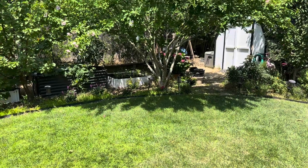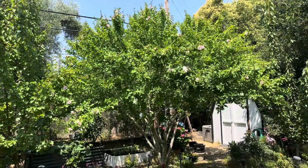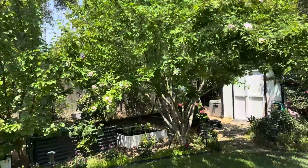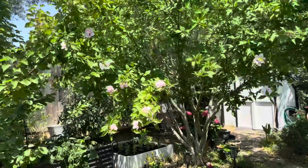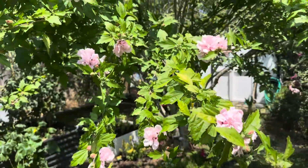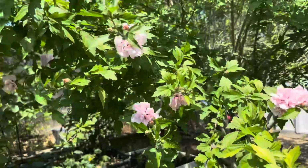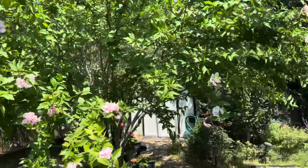So I really want to show you guys the Rose of Sharon starting to bloom. I'm going to get closer. Hummingbirds love those flowers. Bees love the flowers. If you can plant the Rose of Sharon, plant it because it blooms the entire summer, but it does make a mess when the leaves start to fall. Otherwise, it's so pretty. It's beautiful.